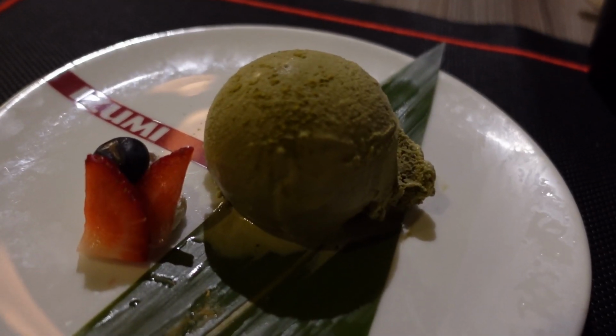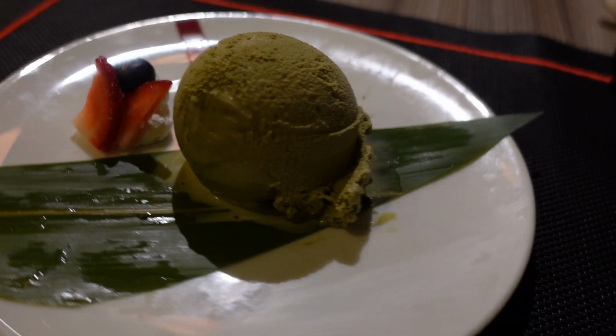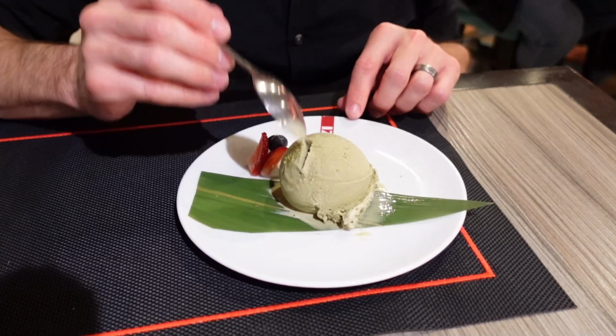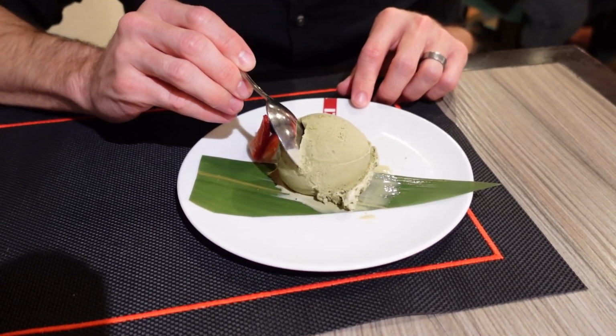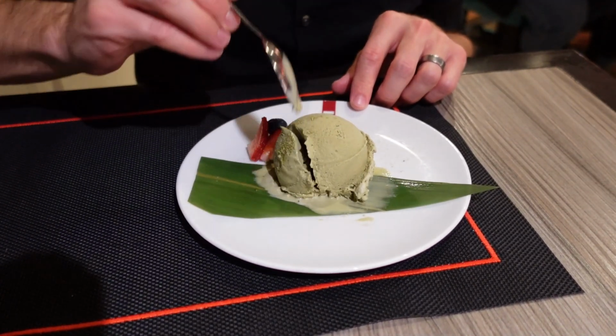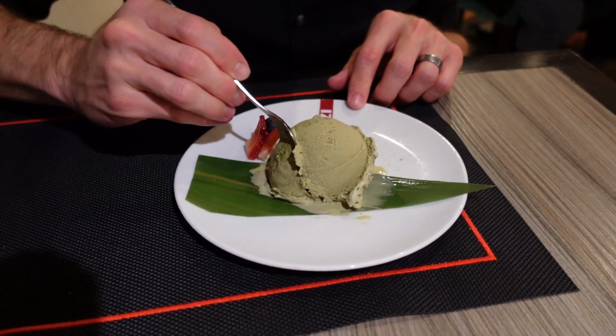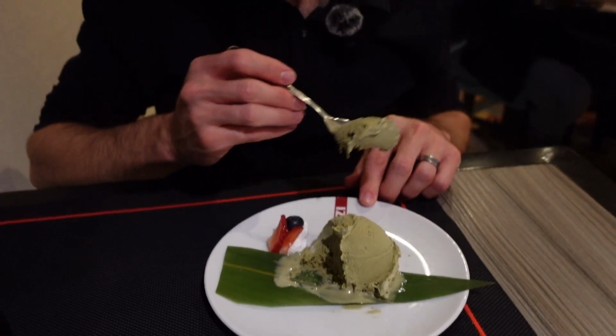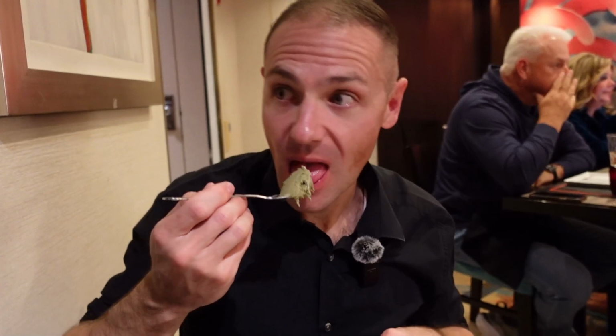I want to see you beat this, Mr. Green Ice Cream. There's no way. We've got tea ice cream. Not a chance. It's green tea ice cream, right? Yeah. Okay, so are you doing the money shot? Yeah, my cross-sectional money shot. Okay, yep. Yeah, you win. You didn't even have mine, but I definitely win.